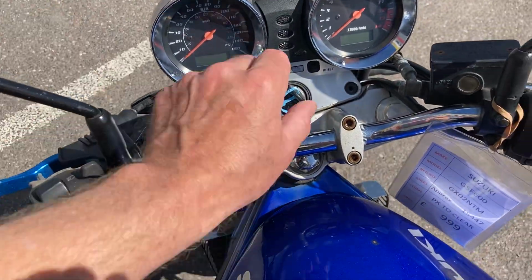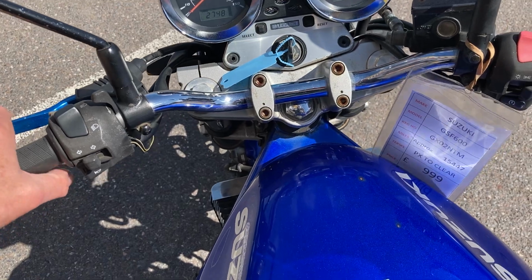We'll have to excuse a bit of cack-handedness here because you do need to pull the clutch in to start the bike on the Suzukis, so bear with me.